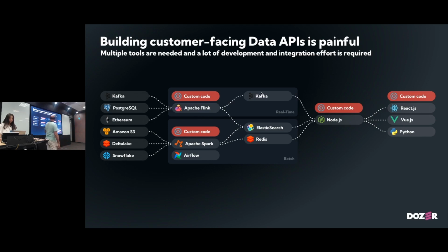And most of the time you have a bunch of data sitting in different places, like could be OLTP databases, could be on your Amazon S3, could be on your Snowflake or Delta Lake, whatever. You might have a bunch of batch processing to do, a bunch of real-time processing to do. So what you usually do, you start bringing up a Kafka for the real-time streaming, Flink or Spark for real-time processing. You have to orchestrate some batch workloads, so you will start bringing up Spark, for example, Airflow.